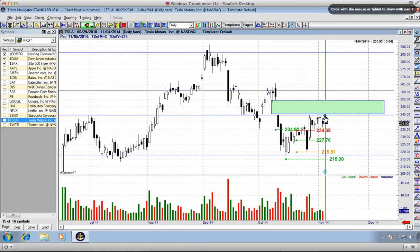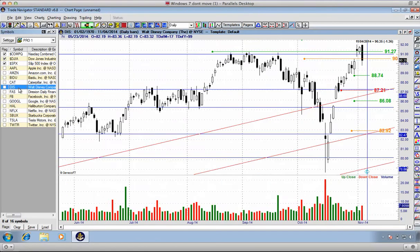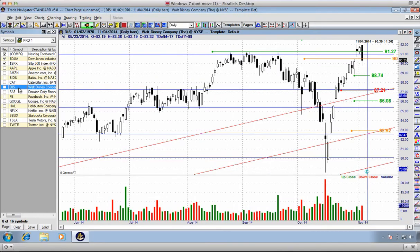Tesla today pretty much moved sideways. Earnings again, so this is very similar to that Disney trade. We can't really place a trade on this particular stock until we see a gap, or at least until earnings is out of the way and we can reevaluate what is going on in the technical world.